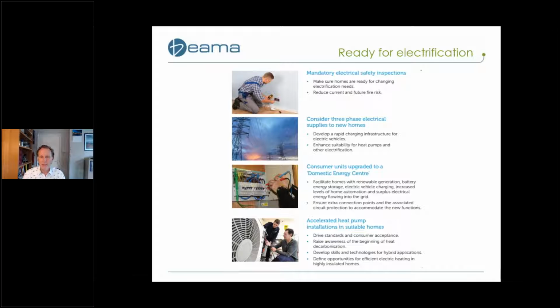Second aspect is about being ready for electrification. I think one of the things that we have identified is that the increased electrification of heat and the addition of things like EV charging infrastructure in buildings needs a parallel consideration of electrical safety in buildings to avoid the risk of fire. It's encouraging that there's recently been legislation introduced for private rented homes to need electrical safety checks. But we do think that could be extended to all homes to make sure that the safety of the electricity and the readiness of the electricity system for future electrification is in place.